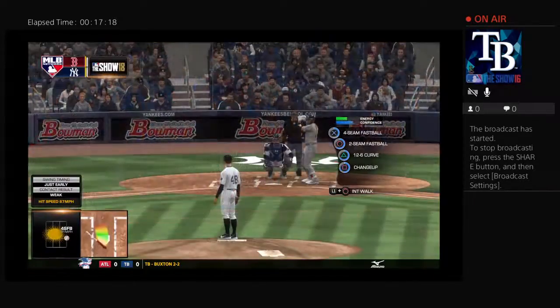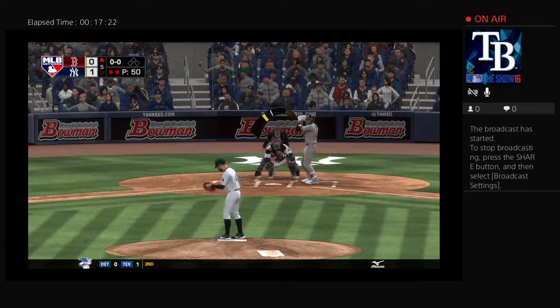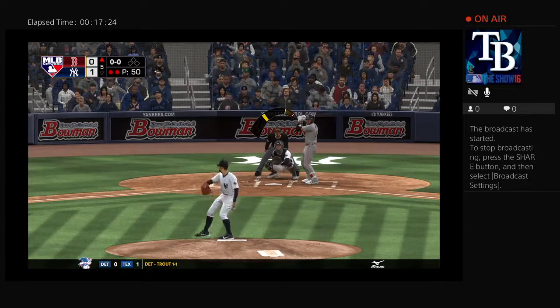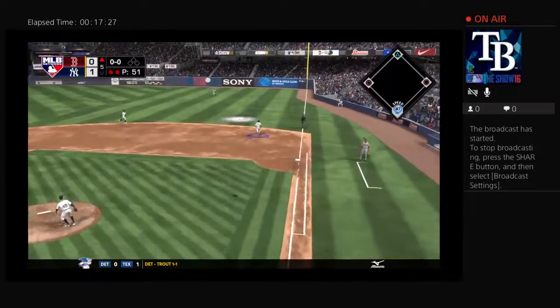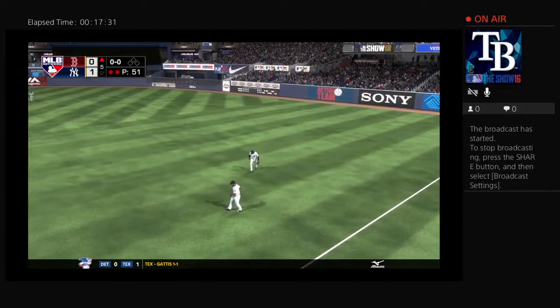Stepping into the box, Yohan Moncada. And Dan, it seems like this starter is just dominating the game right now. Feels like we're seeing a lot of 3-up, 3-down innings. No doubt about that, Matt. Hey, I've enjoyed watching. Well, the first baseman is under it to make the play, and that retires the side.